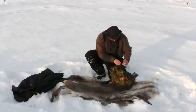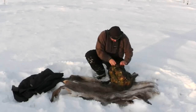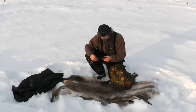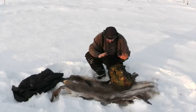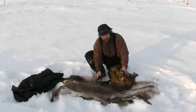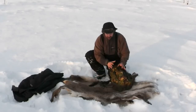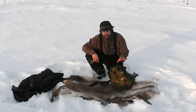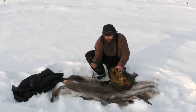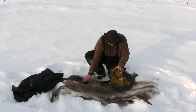So, what do I have with me? Well, of course, I don't leave the house without a knife with a fire steel on it. Also, this is on my back. Everything in this pack I have on my person. It's strapped to my back, it's not in the scooter's compartment, because what happens if I go through the ice or whatever? I need this with me at all times. Knife, fire steel, and I also have some other ways of making fire, of course, but this is really basic.